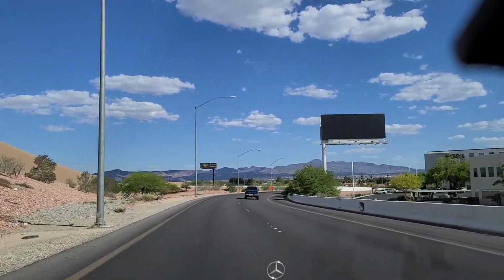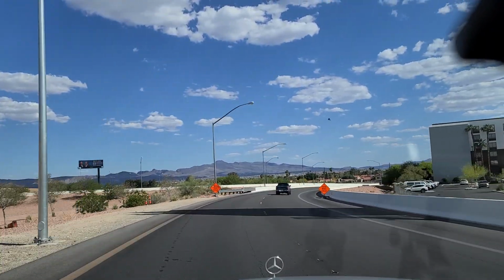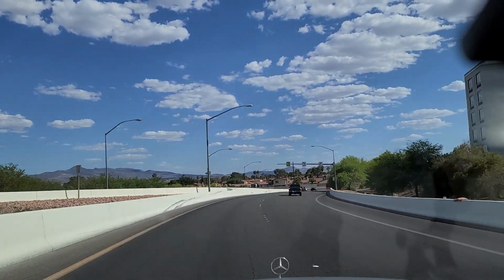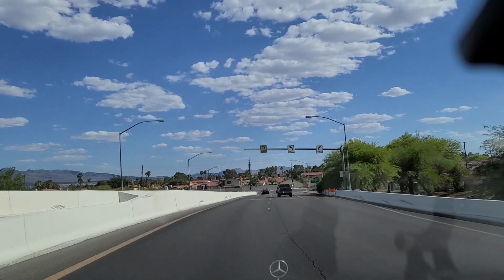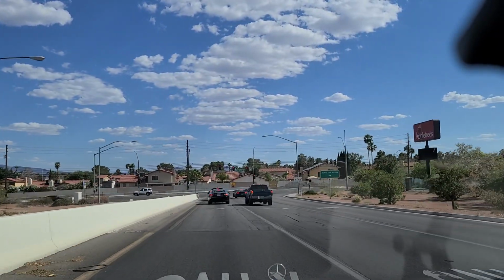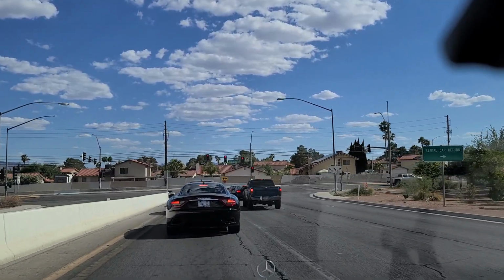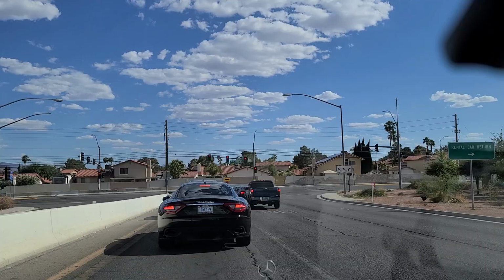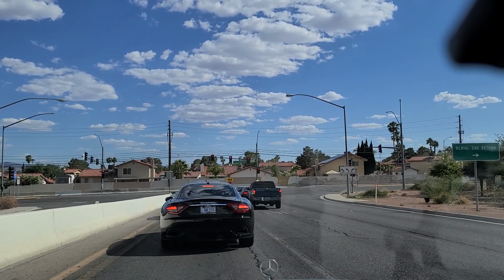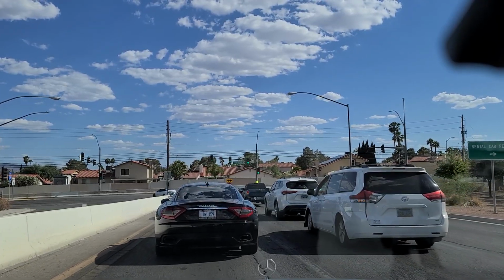Whole city of Henderson out there in front of us, laid out there before us. It is massive, massive town in terms of land area. And it goes almost all the way over to Hoover Dam, not quite. You have Boulder City in there too, but almost all the way. And you have a Maserati here right in front of us. We'll pause it here for a moment. All right, we got the green light here at Warm Springs.